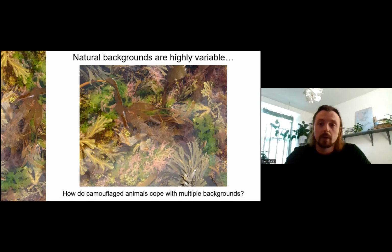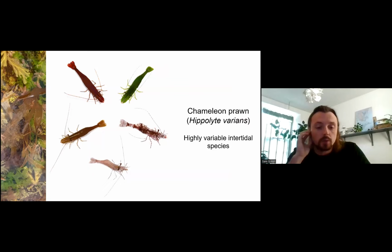And so my collaborator in this effort is a species called the chameleon prawn, which is really common in the UK if you can manage to find them. And what's really interesting about them is they're really variable in color. So this is all one species. And so they're found in various forms of block color to varying degrees of transparency, but they all live in the same kind of habitat. So it generates a question of why are they all not one particular camouflage type? What are the benefits of all these various color patterns?